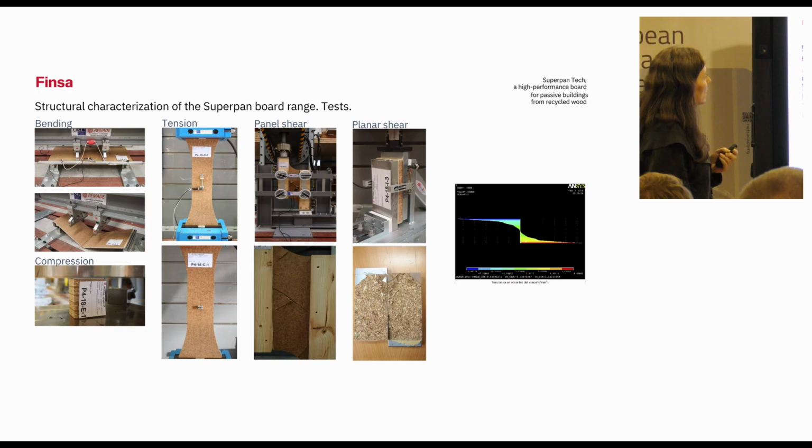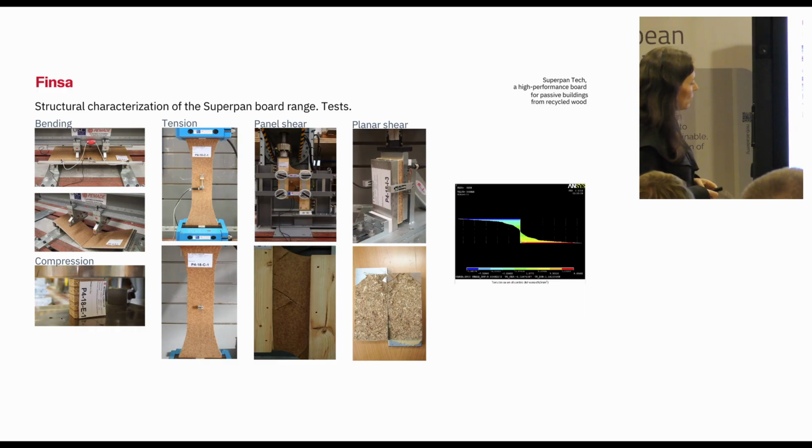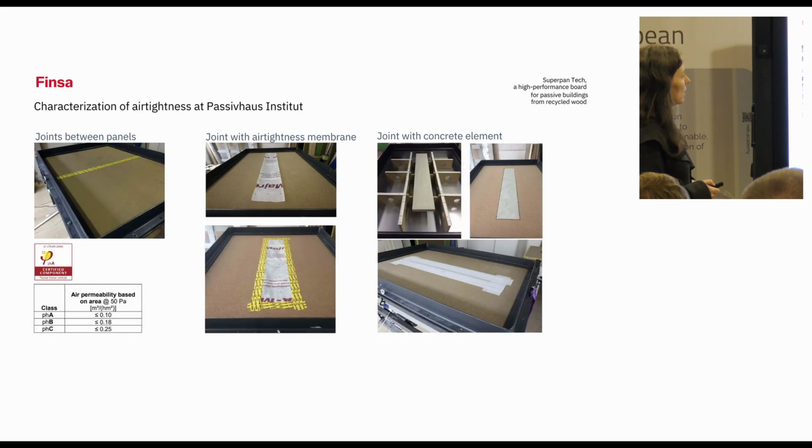So 10 years ago, we began a long structural characterization process of these Superpan boards. You can see there the profile, the fiber, so it's good for mechanical properties. These tests were carried out by the University of Santiago de Compostela. It took initially more than 2 years.